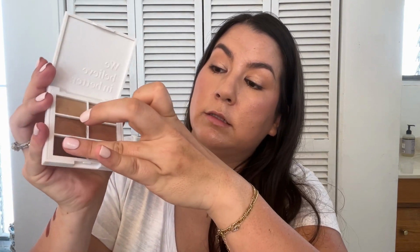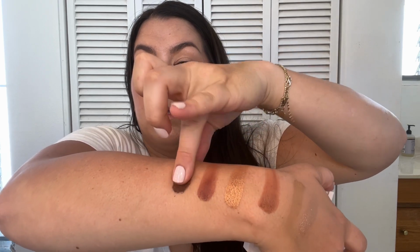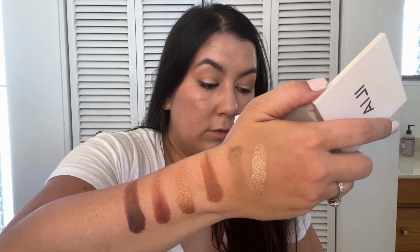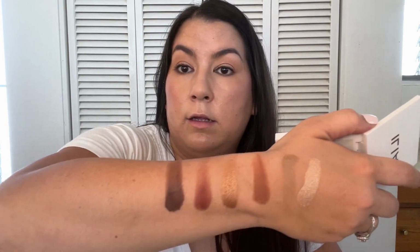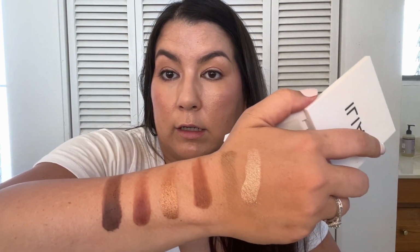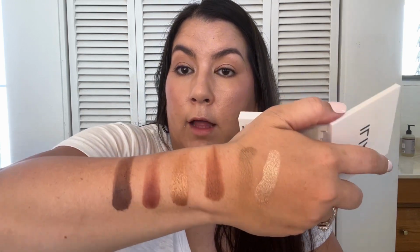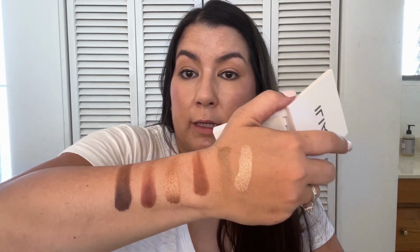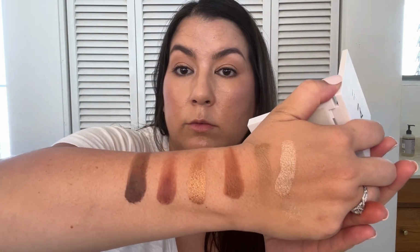And lastly, here is that dark brown, that deeper brown. Very pretty. You could definitely use that as a liner, or just very nice for the outer corner. Lots of great colors. I really like this palette. A lot of versatility. Not too many shimmer shadows, but the ones they do have are very matte, very flattering for a lot of skin tones.